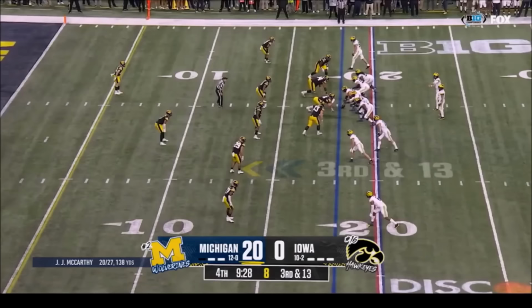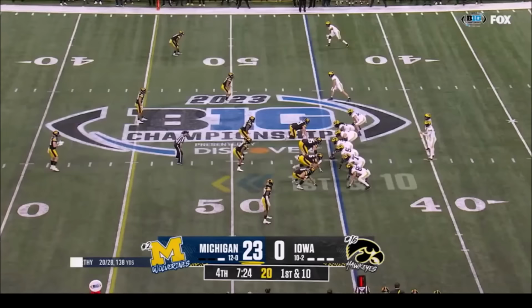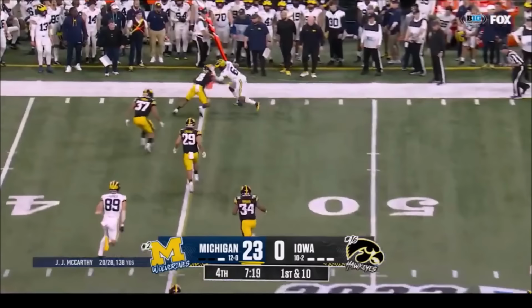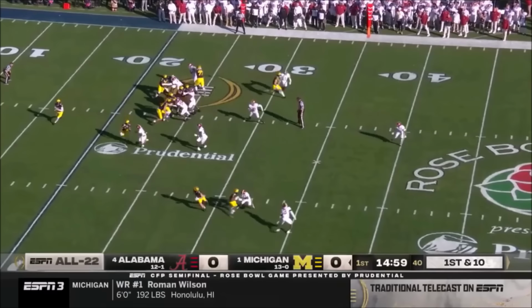McCarthy over the middle. Incomplete. Play fake. McCarthy. Sideline throw. Cornelius Johnson. He's a two-time first-team All-America. McCarthy, sprint right, looking to pass, extending the play, being chased, and that ball is intercepted on the late.